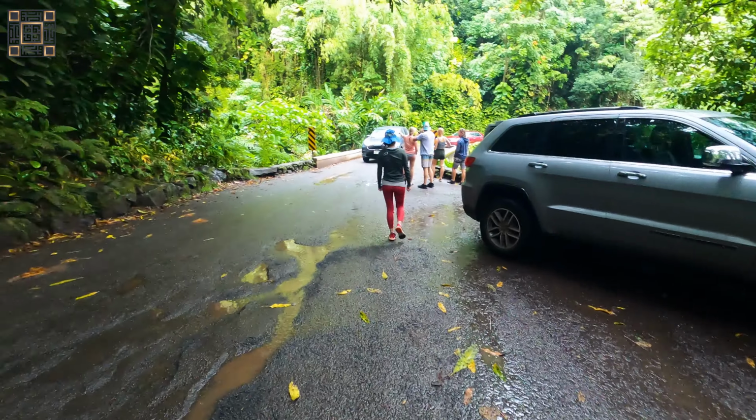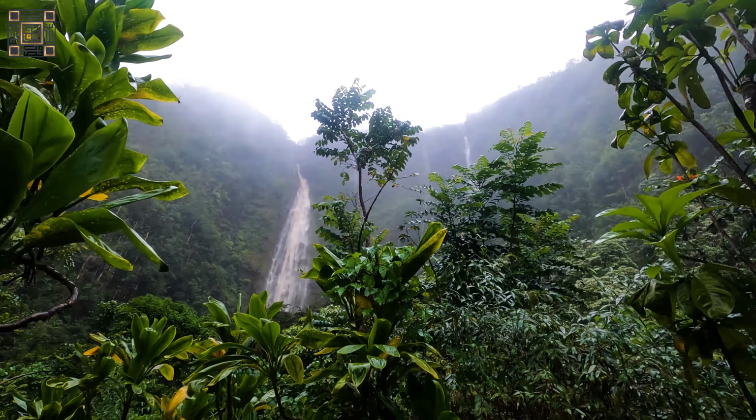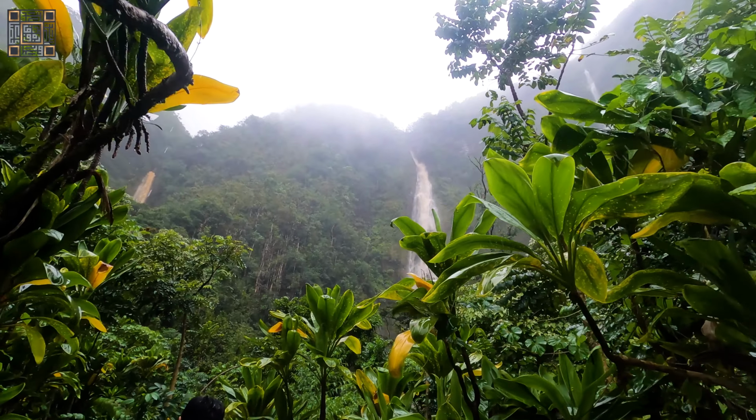Watch my next episodes for the other half of this highway, followed by a 4 miles hike out and back to meet this majestic Wailua Falls in Haleakala National Park.